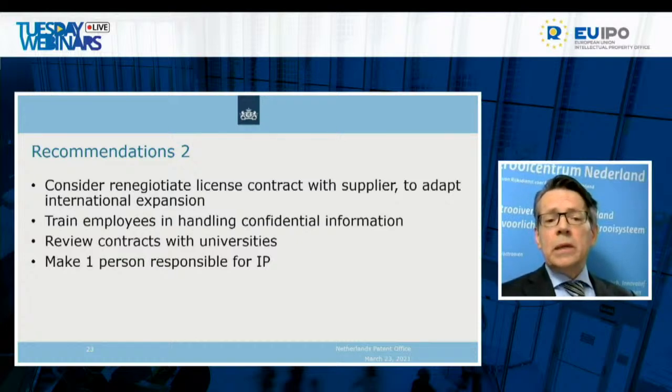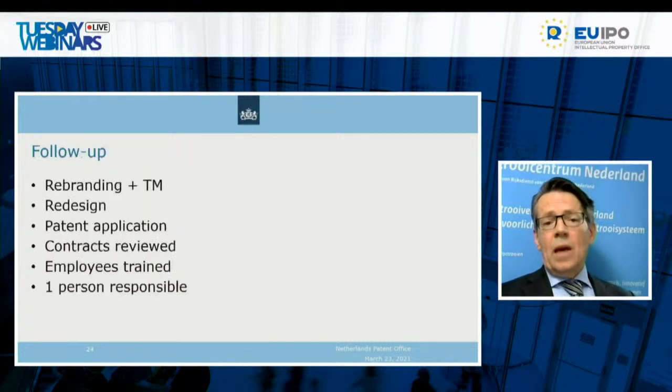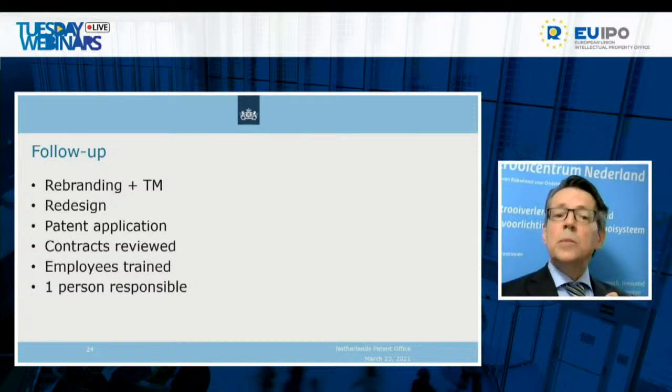We also recommended to review the contract with the university and make one person responsible for IP. At that moment, they had one person responsible for the technical aspect and another person responsible for trade. And there was no coordination between them. And then, of course, it is very difficult to make all the IPs support your business.